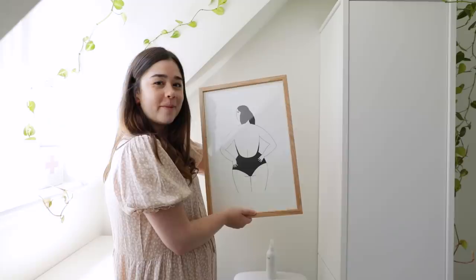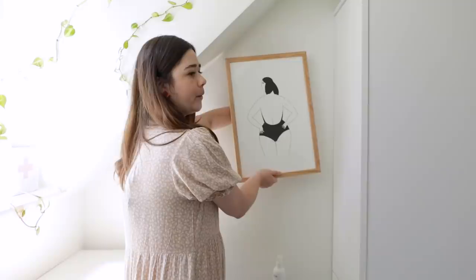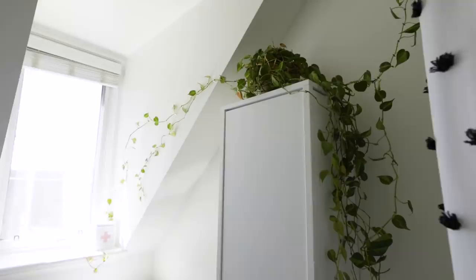Do you guys remember this print? She was in the treehouse bathroom and she is going right here. Name suggestions in the comments for this lovely lady and the lovely plant.